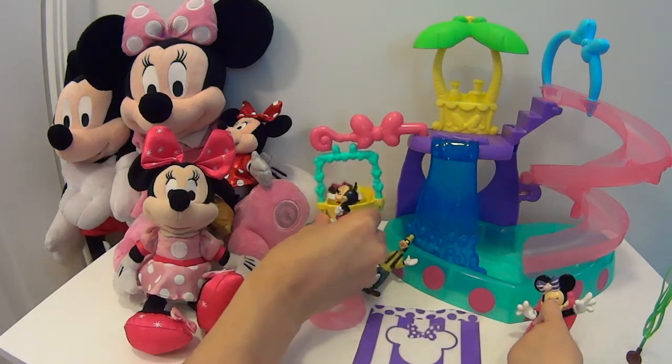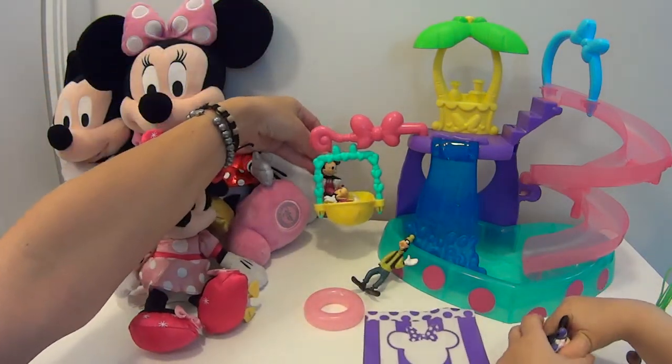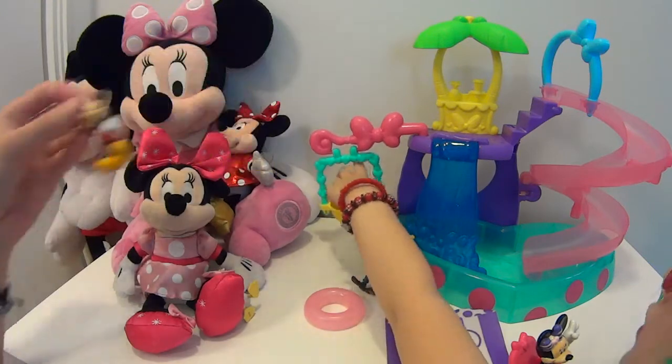Oh, I'm here, Minnie, for you. Let's have some fun, yay. Okay, I'm going from this side. Okay, Minnie, are you enjoying? Do you enjoy this? Oh, that's so nice.